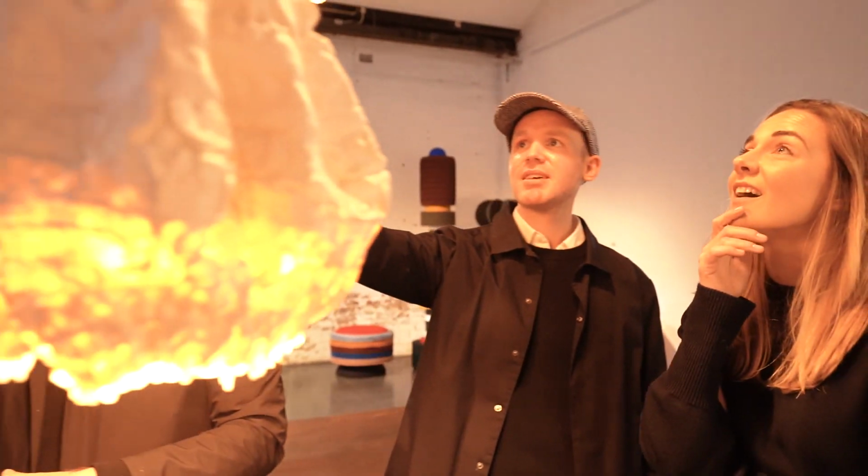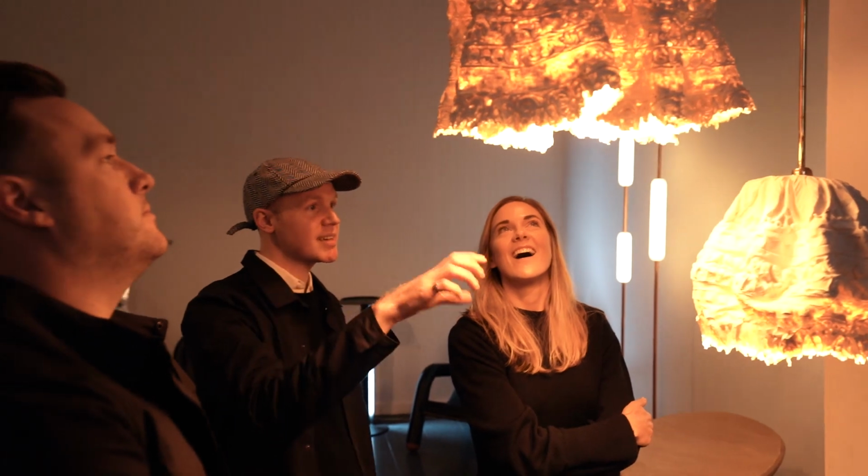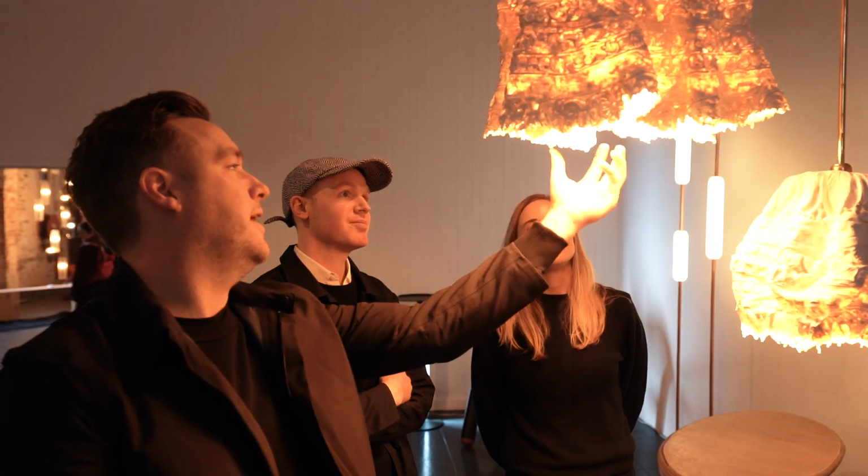This is Molly Younger, so this is latex. This is the first lighting piece I'm going to say from Molly. Molly's a fashion designer. Oh my god, that feels so good. So this one, she's taken a cast, made a mold of a ceiling rose. So this is a ceiling rose. Ooh, so okay. So if you flatten these out, it's actually a ceiling rose. Yeah, that's amazing. It's incredibly detailed. And you wouldn't expect it to have this sort of movement to it.